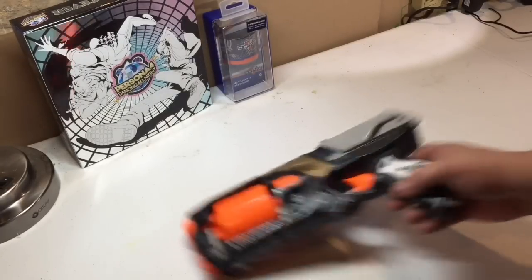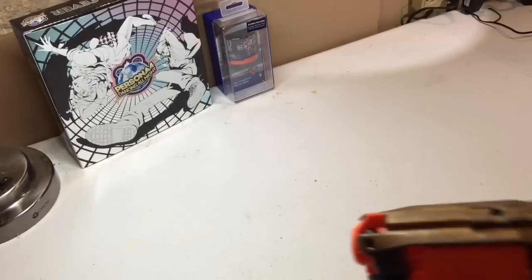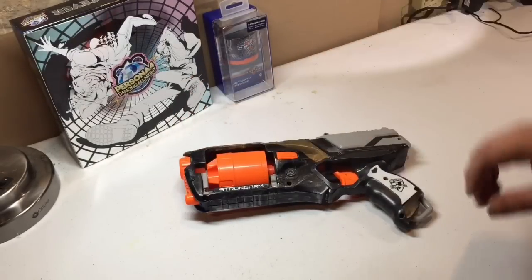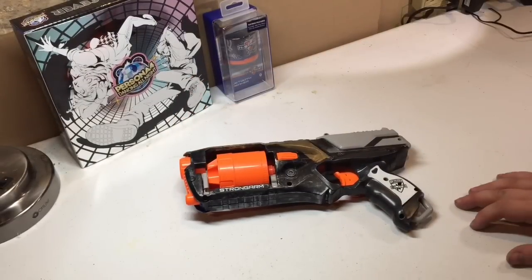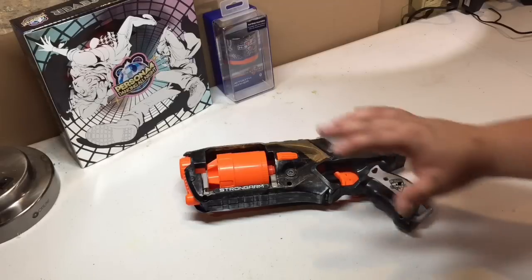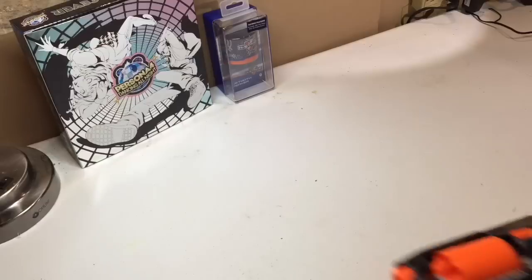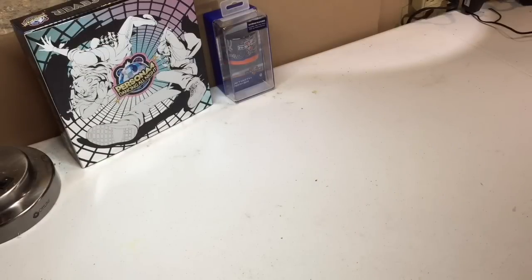It is so much fun whipping this out and just off the hip. It's really hard to do like this, but off the hip it's super comfortable to just let loose all 6 darts before the first one even hits the floor. So much fun, and the Strongarm will forever be probably the pinnacle of blaster engineering for me. I absolutely adore it. But now, we'll talk about some other things that have been very, very good to me over the years.